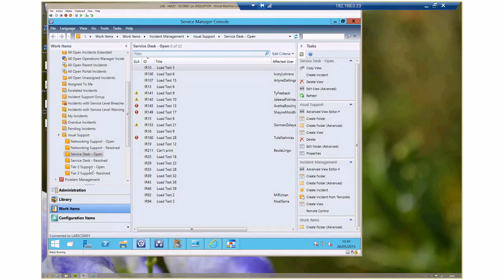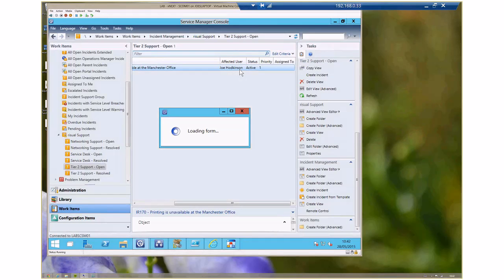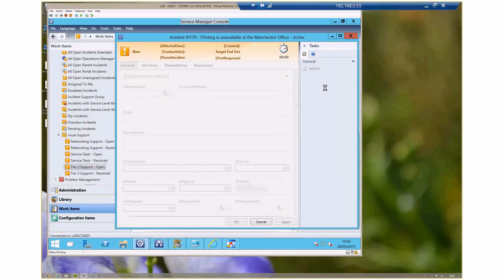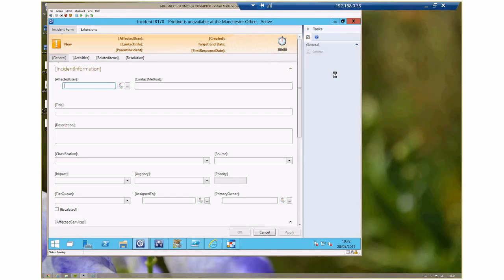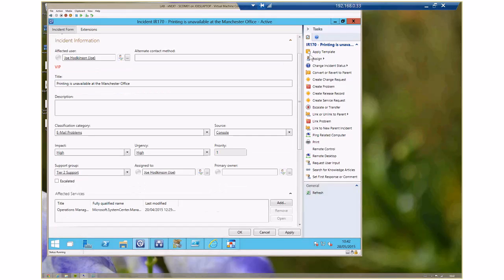It's been removed from the service desk view, and me now as a Tier 2 support person could come in and say, no problem, I know how to fix that one. I will assign this incident through to me. So assign to me, or as a manager you could assign it to a specific person. There you go, I'll work on that.